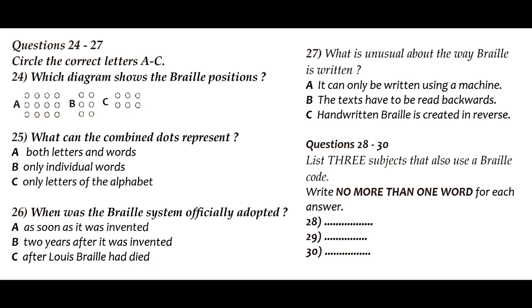Can it be written by hand, or do you need a machine to produce Braille? Well, you can write it by hand onto paper with a device called a slate and stylus. But the trick is that you have to write backwards, from right to left, so that when you turn your sheet over, the dots face upwards and can be read like English from left to right. Oh, I see. But these days, you'd probably use a Braille writing machine, which is a lot easier.